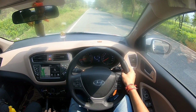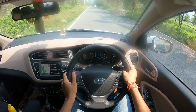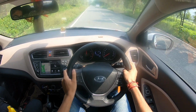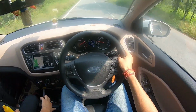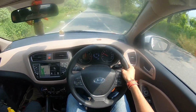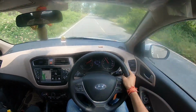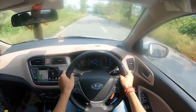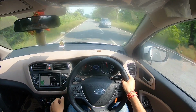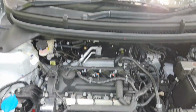So let's do a quick acceleration test of the i20 petrol. First gear revving up to 2500 rpm, and second gear, and that's 100.